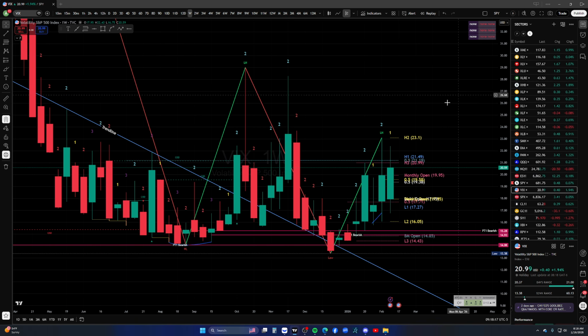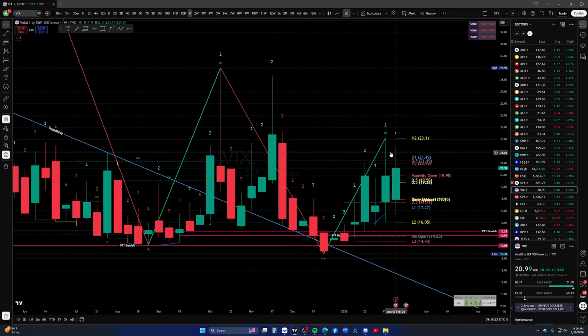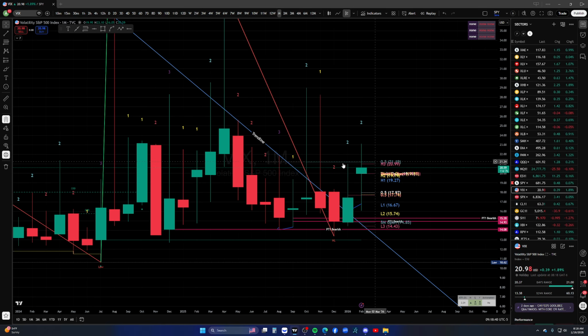VIX. VIX closed the week as an inside week, looking pretty bullish. Let me start with the month. We're in the back half of the month, so we're 2 up on the month. We're still more so a doji, as you can see for the month of February. We've had some volatility up and down. So yeah, fun.